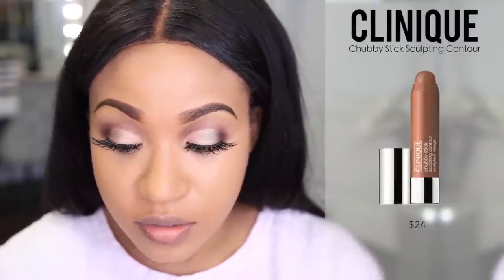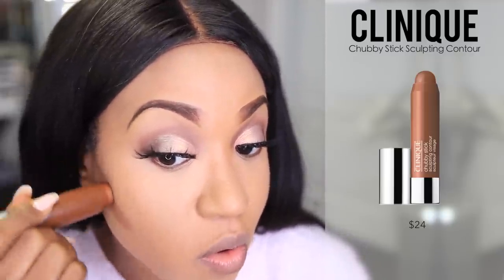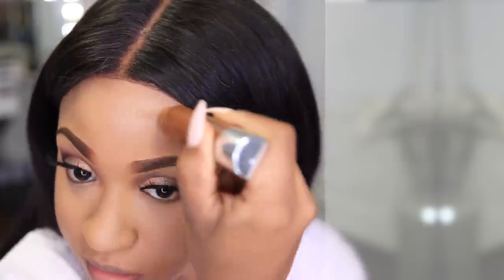Y'all already know we gotta take it up a level and get everything snatched. So I was really excited whenever I seen that Clinique had these contouring sticks. So contouring sticks are super duper easy. Literally, you just draw on your face and blend. So easy.